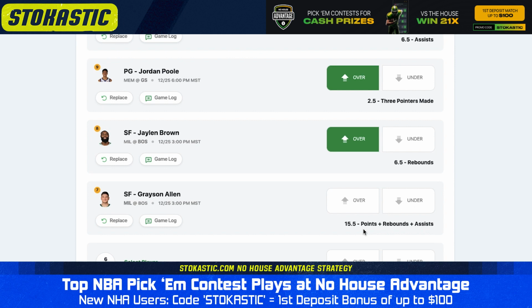So Grayson Allen, a player who's been up or down. If you were looking to take him on something, I would probably just take his over on the points. But I like going under 15.5 points, rebounds, and assists for Grayson Allen here. He hasn't scored more than 6 points in each of his last 3 games. The rebounds, he tops out at like 4 or 5, so he may not even get up to that amount. If he only gets a couple rebounds, I think you're going to have a real problem getting over 15.5.